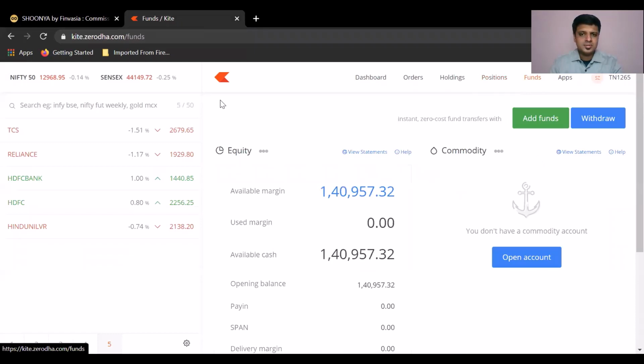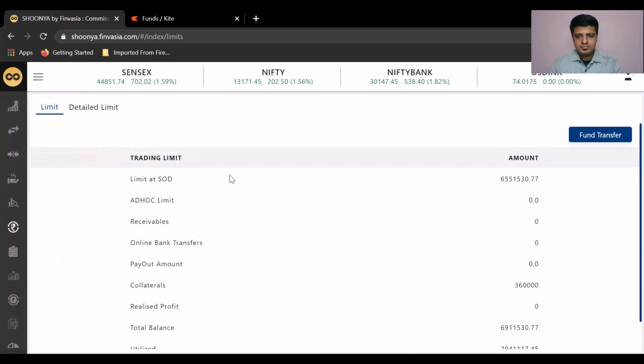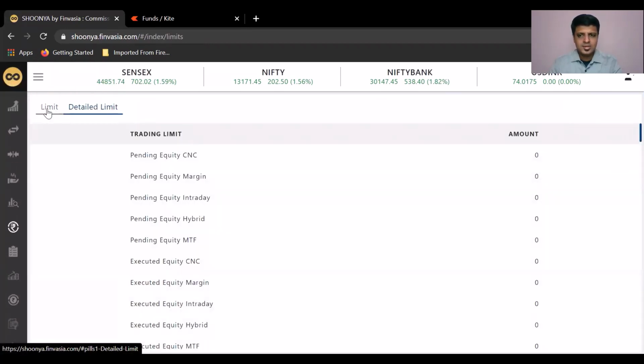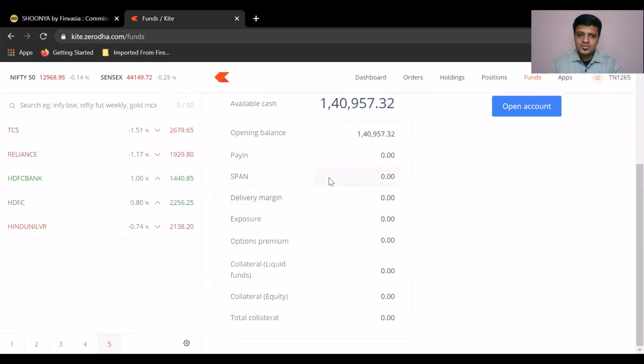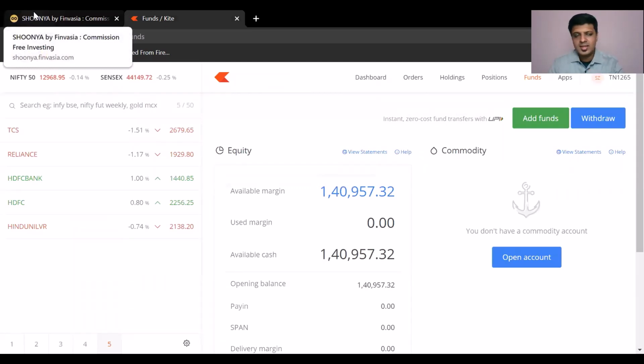Funds, again, it looks pretty much the same. Not much of a problem or an issue here. The problem with Zerodha, I think, is simply that they don't have a lot more explanation when it comes to this. And I have noticed that if you're holding some option positions, it tends to skew what's actually available to you. So sometimes you can get that wrong.